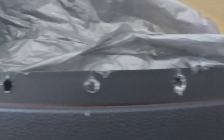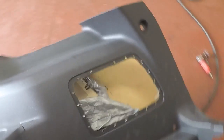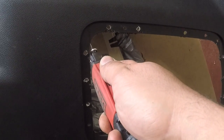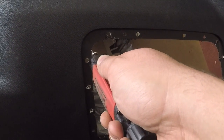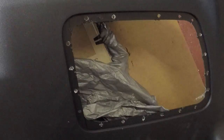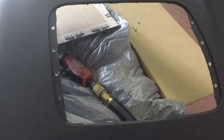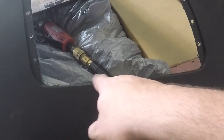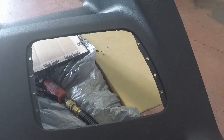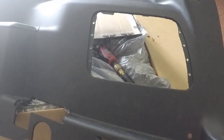Okay, so I've marked out my cut lines with some black permanent marker, as per the instructions. And now I'm gonna use my zip tool or my air saw and cut that out. Okay, so I've cut my piece of plastic out here, and then I just gave it a little touch-up with my die grinder, so it's a nice clean hole.